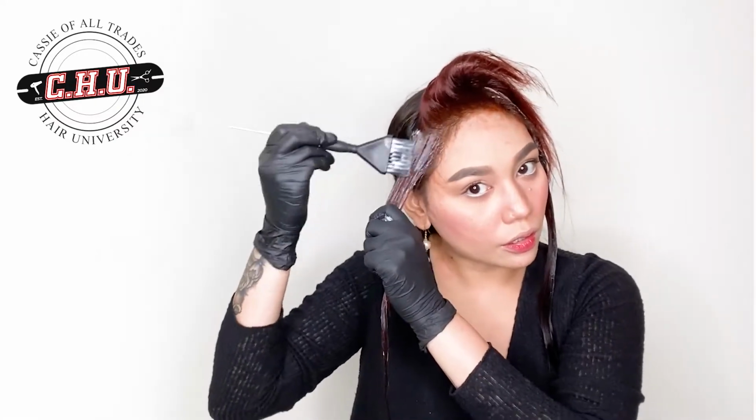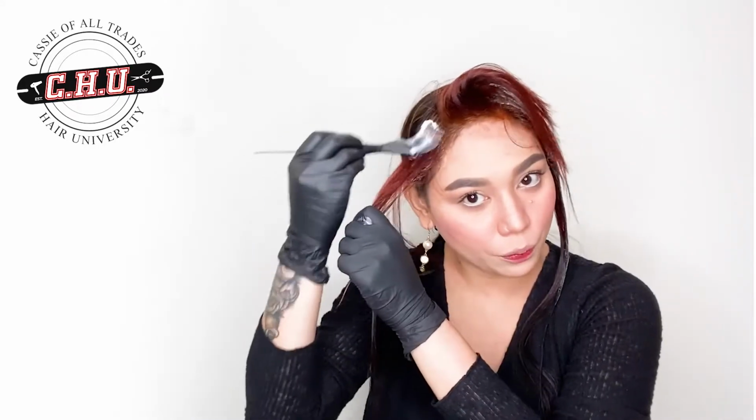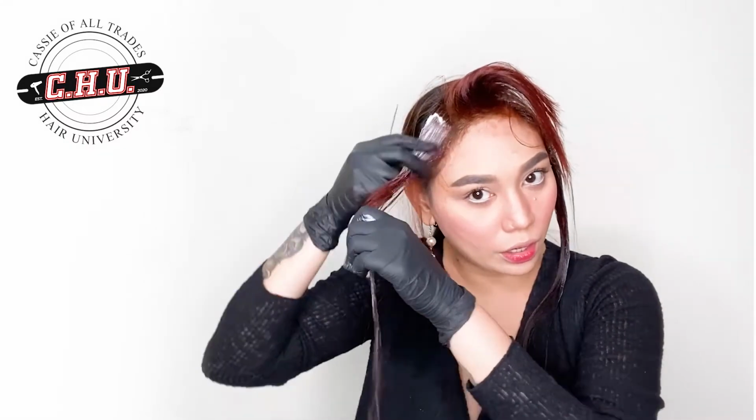If you think about it, ang color application, napakadali lang talaga, if you study the color formula. So yun yung important part of doing hair. Kailangan naiintindihan mo yung color formula. So if you can, try to check the color wheel too.